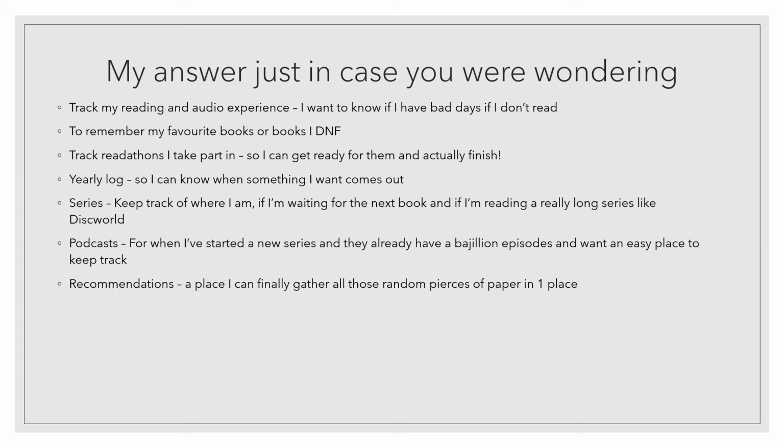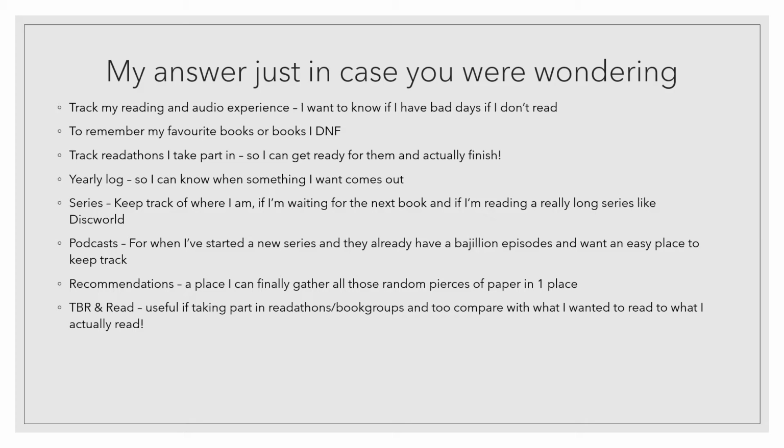readathons that I'm taking part in, so I know the books I have to read, and I like to compare with what I actually read in the end, because sometimes I totally go off the rails as to what I'd actually planned and I come up with something radically different. I also wanted a favourite authors page, which is just for fun, and I haven't actually created that, so we may just create that together.